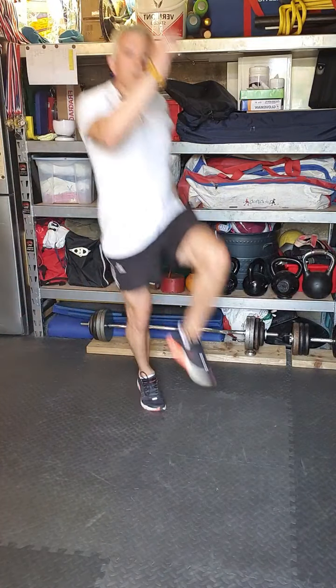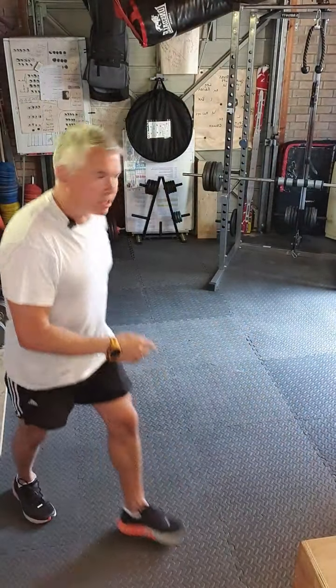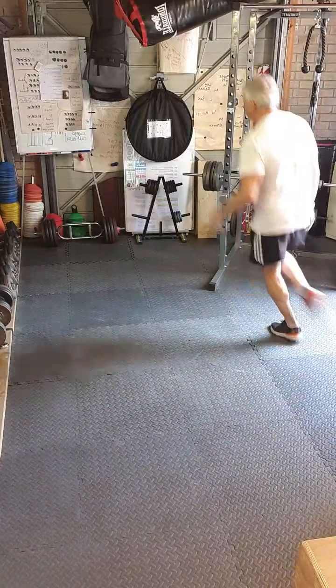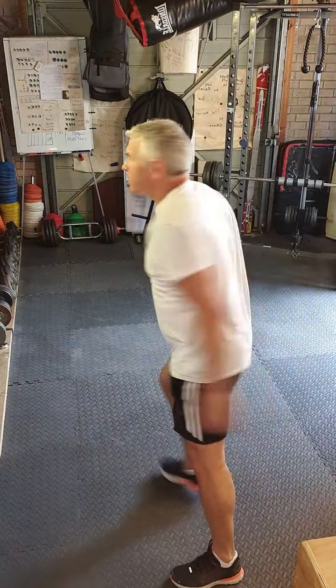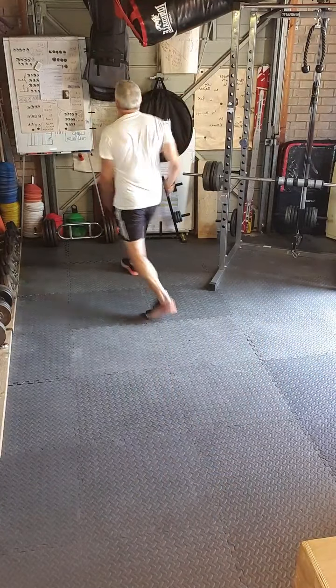So push up with those knees, push up with those hands. See if you can get nice and high with your skips. I'm going to have to move over here because I just can't give you about a foot to work in, and I can't do any decent skipping without having some space. So we can do some low skipping. You can just skip really low, or we can skip really high.